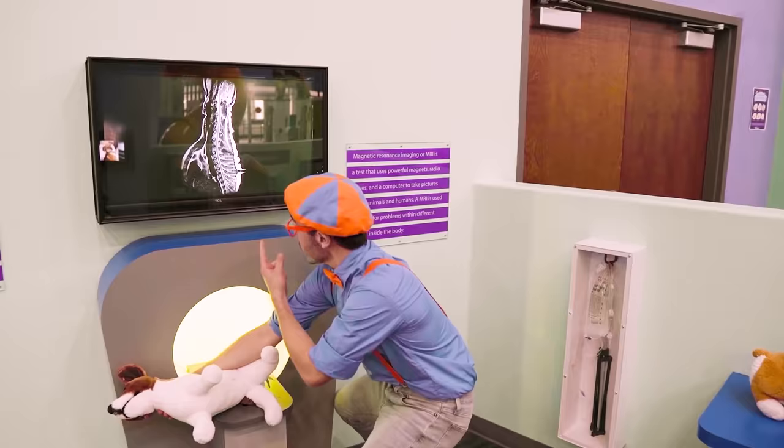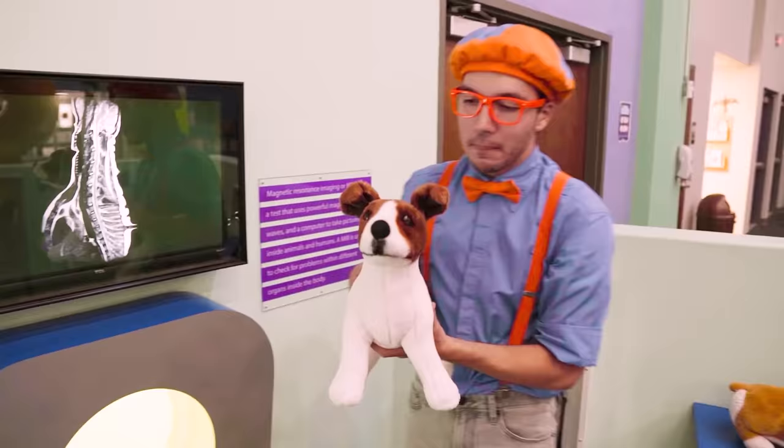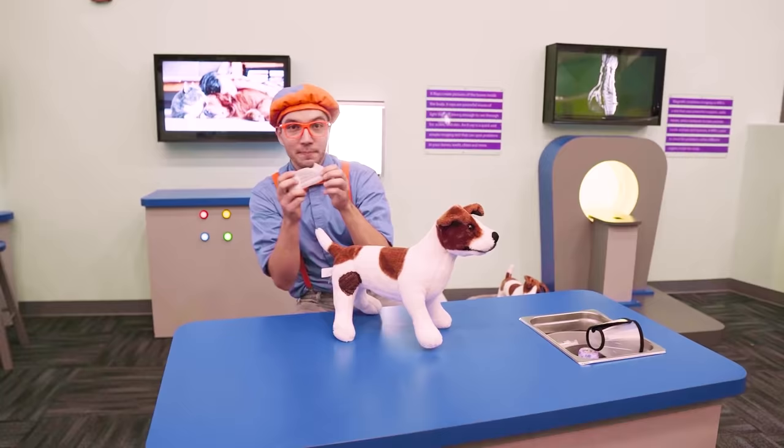Whoa, look at it. The MRI is showing the inside of this puppy's leg. Whoa, that's pretty cool. Well, this puppy seems to be pretty okay, but it looks like it hurt its leg. So we're gonna take care of it. Yeah. Okay, here we go. The first thing we wanna do is put a bandage on its leg. So I'll use some dots.